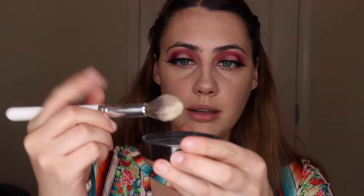Some of my Laura Mercier translucent setting powder, and I'm gonna take a little brush. This is just another Morphe brush. I'm gonna put some in the cap. I'm gonna dab, dab, dab, dab, dab, tap off quite a bit of the excess. And then I'm gonna hit right under here. Pat, pat, pat, pat.